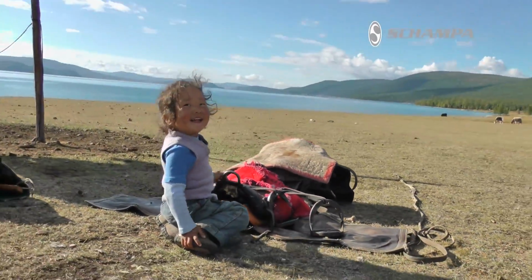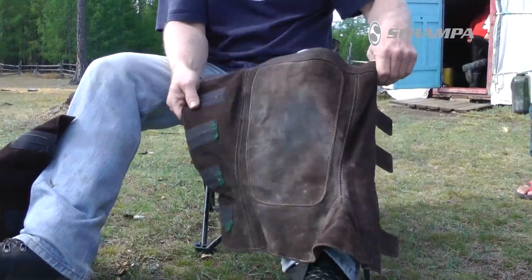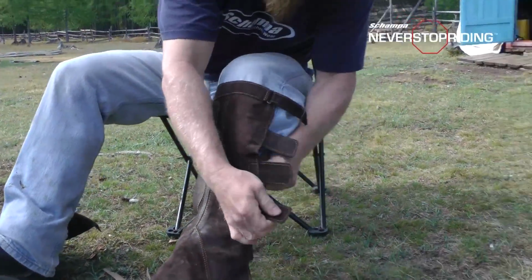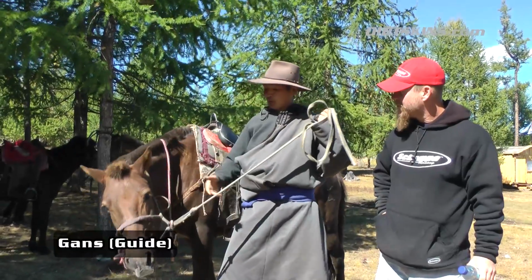On our second day off of riding, we actually got to ride horses in Mongolia. That's what Mongolia is famous for. That's what Genghis Khan, however you want to pronounce it, it's up to you. The Mongolians prefer Genghis because that's its proper name. That's how he invaded so many countries, by being spectacular horsemen. This is a Mongolian horse.